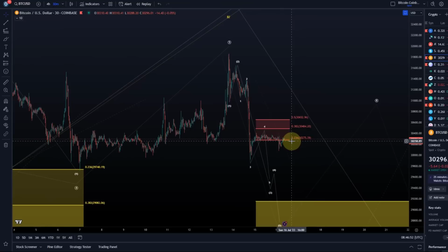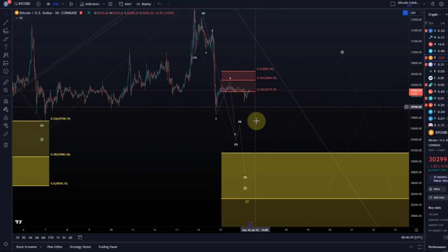These are the main scenarios I'm watching for on this time frame. But first of all, we're going to go down lower as long as we stay below 30,650. Only above that level do we need to look at other scenarios.